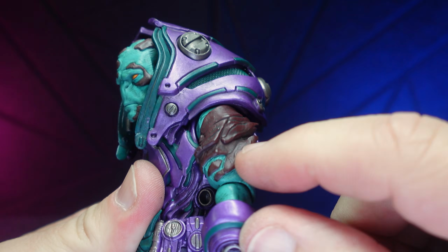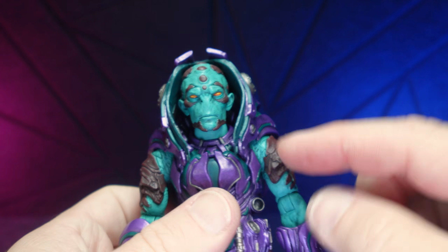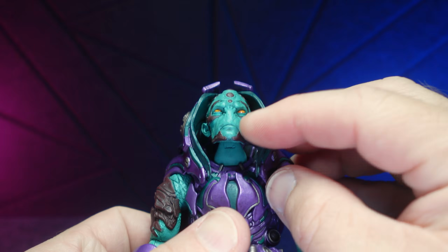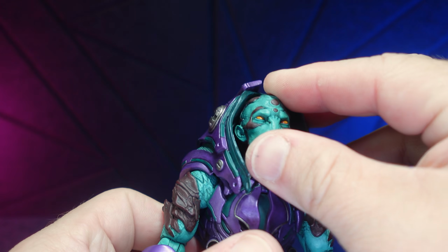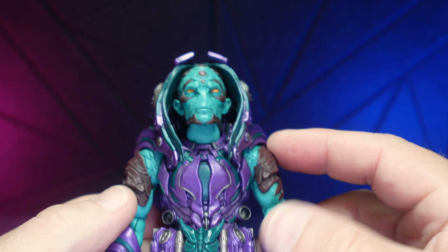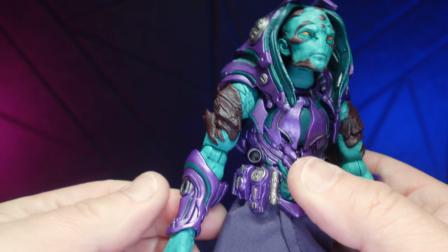Yeah, you can see how they've got the bony protrusions here colored in that same color. And I love this color palette. The orange eyes with that little bit of gloss, and then the green skin tone and the reddish brown just looks really good mixed with that purple. It's a great color palette, which I really, really dig.